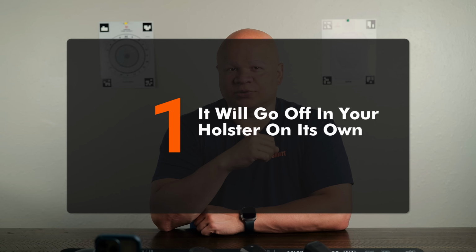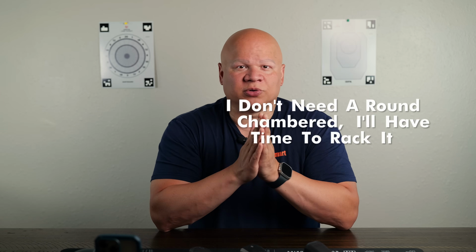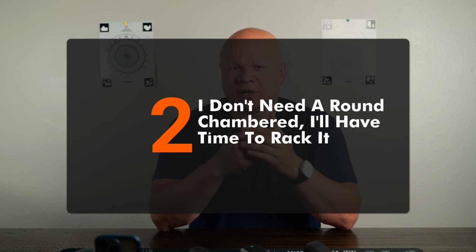Top 3 myths about chambered carry. Let's knock out the top 3 myths about carrying chambered. Myth number 1, it'll go off in your holster. Not unless something pulls the trigger, period. Or in cases like the P320, there was a manufacturing defect, which usually quickly gets found and recalled or quietly upgraded.